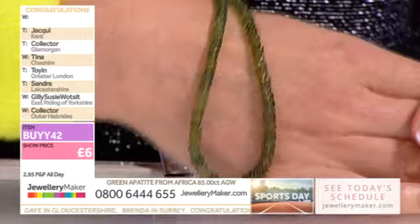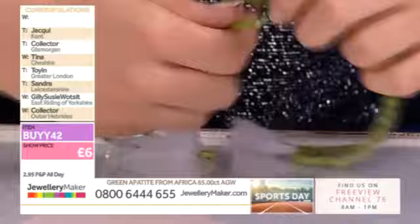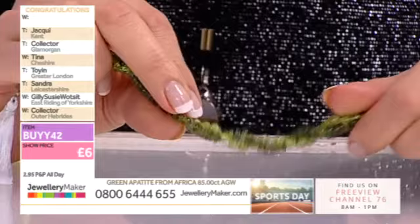Right, Tina, collectors in Yorkshire. Well done, London. Congratulations. £6 only on that strand. It's got the most glorious colour. Very, very pretty. You've got those lovely yellows in there as well. This is 95 sterling silver, but gorgeous. Do mix that with the peridot strand if you've got that. Let me give those a bit of a twist together, and with a little bit of gold in there as well, I think it looks absolutely superb. Really glorious. If you love your green gemstones, you will adore green apatite.